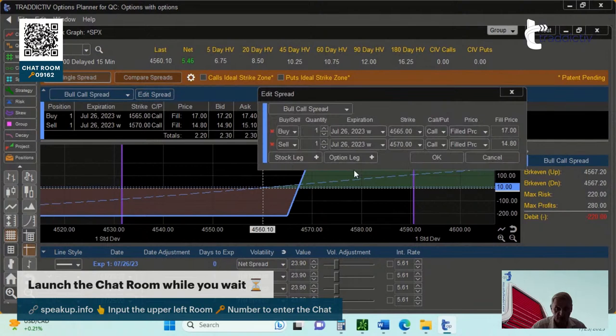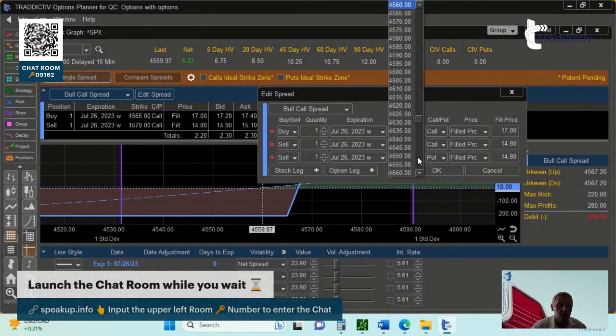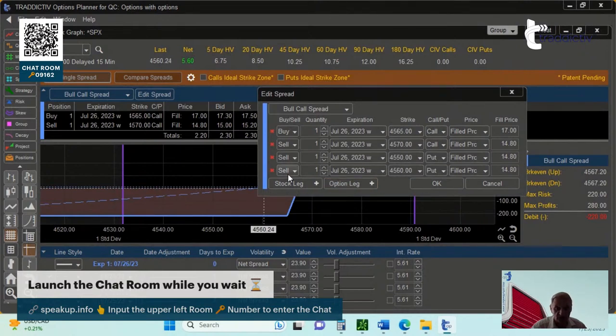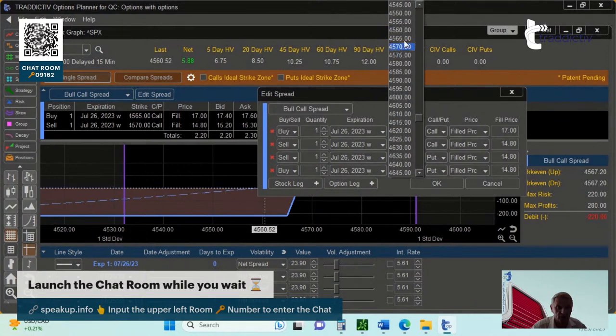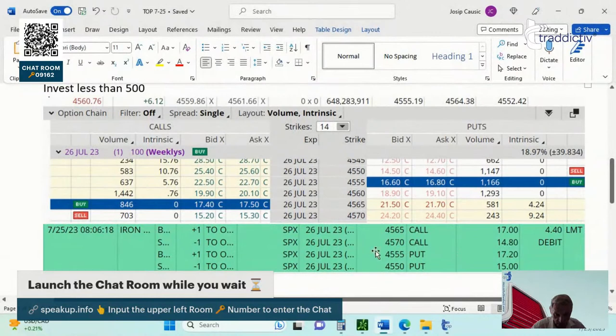So an additional spread means that I'm going to add the option leg for the same expiry, but it's going to be a different strike price. And the strike price is going to be put, and it's going to be 45.50 put. So we're going to have a 45.50 put, but we can't sell that put unless we also buy what? Another put. So in this case, we are buying another put, in the same cycle, and the strike price of that one is going to be 45.55.